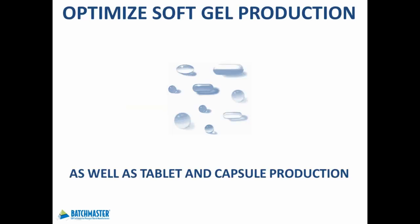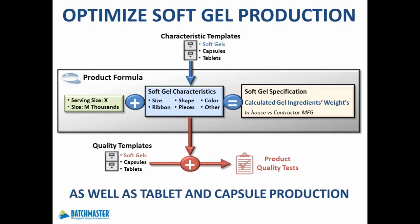For many pharmaceutical manufacturers, their product developers spend time calculating the gel requirements for their finished goods, either for their own or for their contractor production lines. In BatchMaster ERP, there are predefined product types such as tablet, capsule, soft gel that allow you to define size, shape, color, thickness, and other physical characteristics for your products.